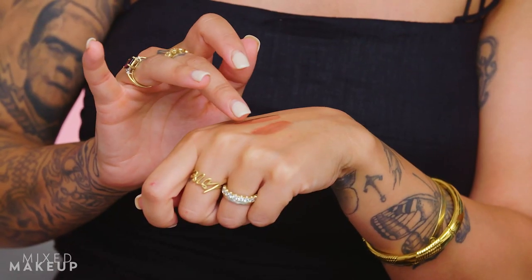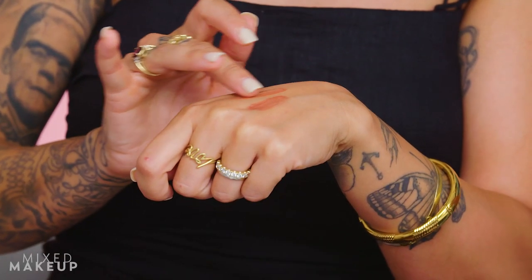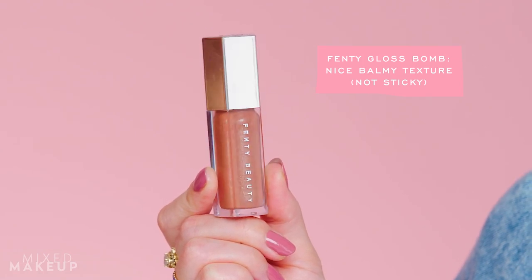So I'm gonna go ahead and actually touch it. So this is a Fenty. The Fenty is really nice and it's been a staple in my kit because it's not sticky. A lot of my clients, even me personally, we don't tend to love a sticky balm. It kind of feels annoying after a while. So that's why I've been such a huge fan of the Fenty one because it's not sticky. It just feels balmy and nice. I've been wearing the Revlon one for the past week. When you put them on your lips, it's actually really hard to tell the difference.